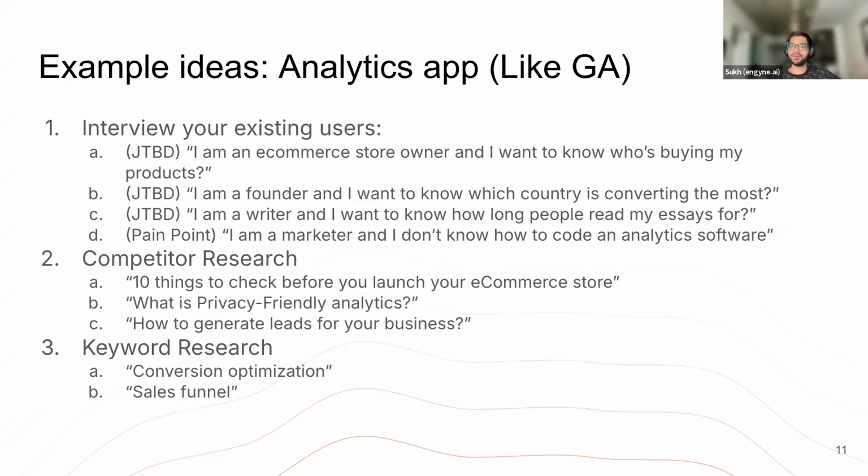Examples, plenty of them. So how do you interview your users, or what does that look like? If I'm working for an analytics app like Google Analytics, I might be talking to an e-commerce store owner and they might say, okay, I'm selling all my stuff, but I don't know who's buying, what countries are buying, is it male or female that are buying? I don't know where to find this information, right? So that is a job to be done. They want to know the information and they don't know how to get it.